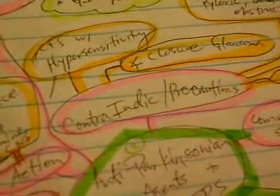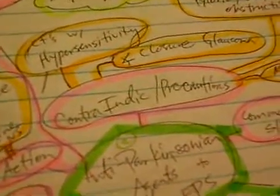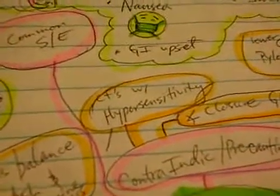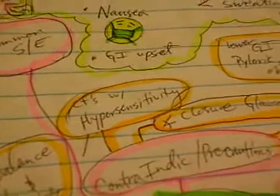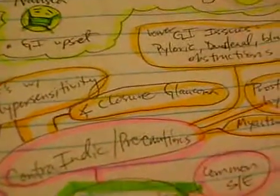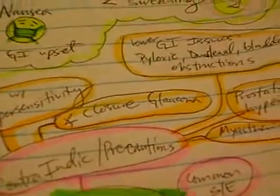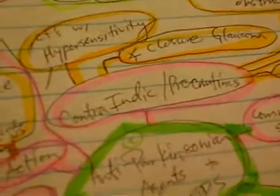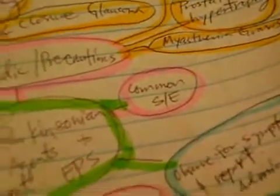The contraindications or precautions: you don't want to give anti-Parkinsonian agents to a client who has hypersensitivity to these drugs. Also, if they have angle closure glaucoma, you don't want to give that to them. If they have lower GI issues such as pyloric, duodenal, or bladder obstructions, prostatic hypertrophy, or myasthenia gravis, which is muscle weakness, you don't want to give them all this stuff. Okay, contraindications. And those are the common side effects.